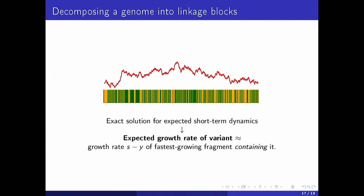So we identify the parent block that grows fastest, which is associated with the largest S minus Y value, and it turns out that in the medium run at least, the dynamics of this variant depend only on this expected growth rate, which is the growth rate of the fastest growing parent fragment that contains it. And this intuition basically allows us to divide any genome into contiguous linkage blocks, such that all variants within this block share a common medium-term fate.